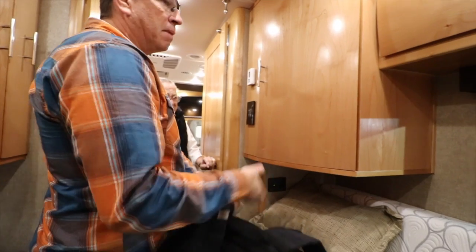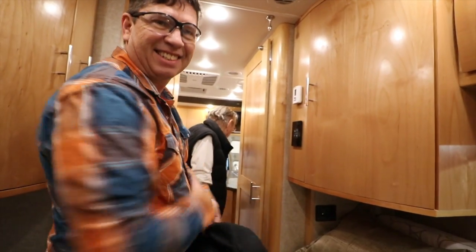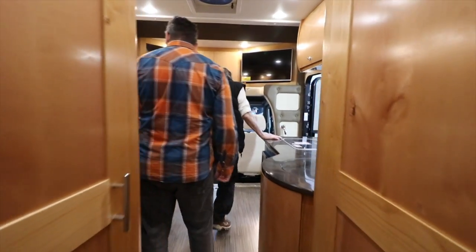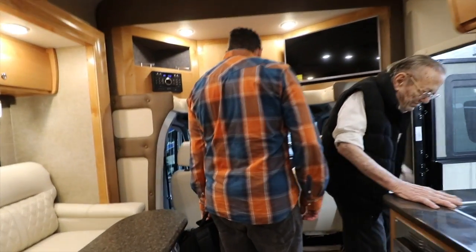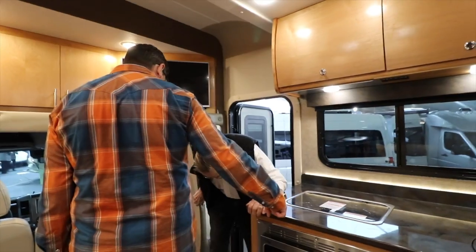Your Sprinter model. Tiny. You can't get 3 people in it. Park it anywhere. Maybe a turkey dinner there. Okay. I gotta hang on here. I gotta go around backwards. You need a hand there? Nope, I'm here.